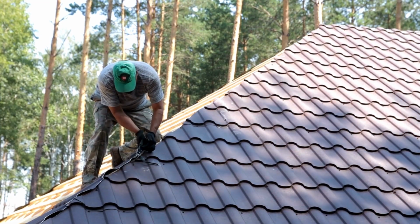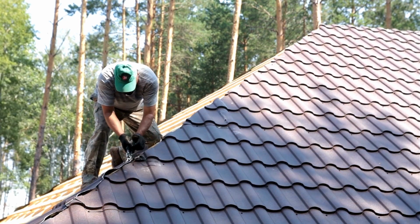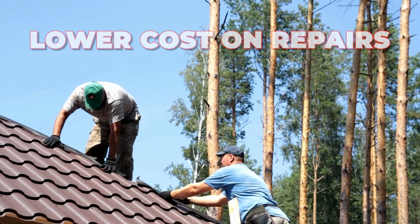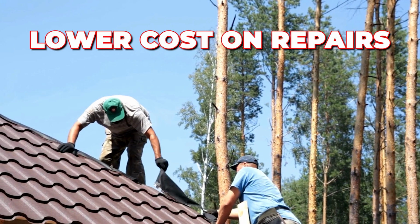Now, if your roof is still within its lifetime, and not at the end of its life, there are people out there that specialize in roof repair. You do not always have to get a whole new roof all the time. There are people that specialize in roof repair, and you can get a couple of $100s to get your roof repaired without replacing the entire roof.